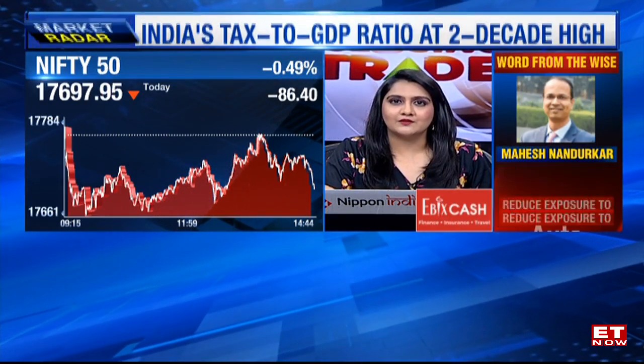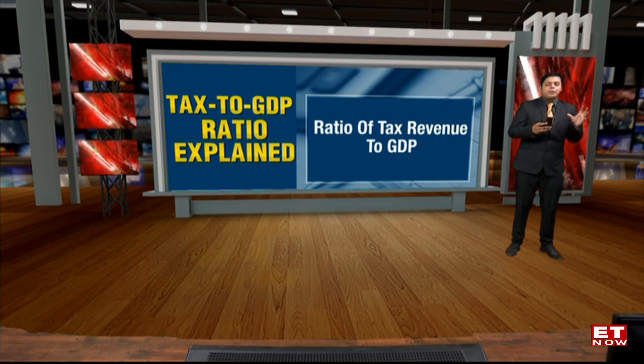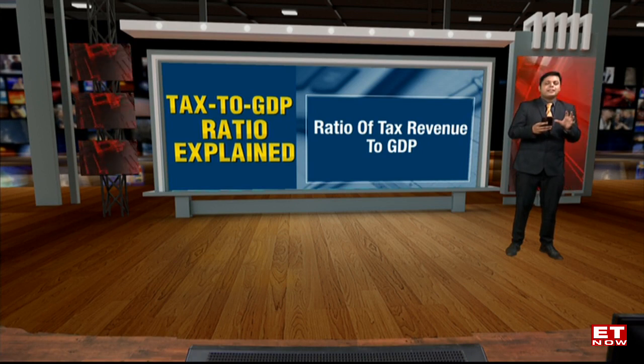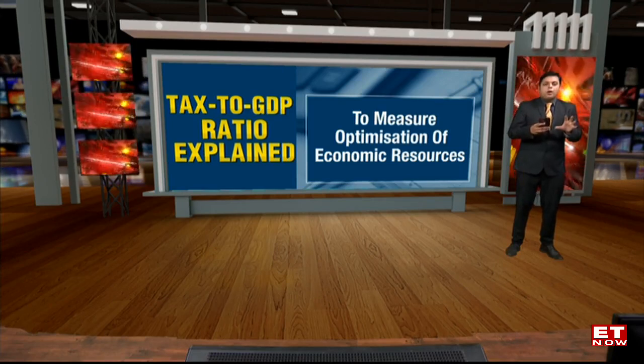Over to you, Sharad. Well, yes, the first thing is the definition of tax to GDP ratio. This is basically the ratio of the tax revenue which a country earns, and then you compare it with the gross domestic product. Now going ahead, what it actually means is this ratio is a measure of how a government is controlling the financial economic resources of the country itself.